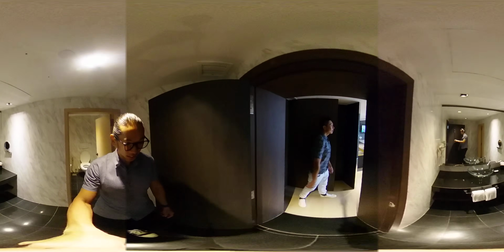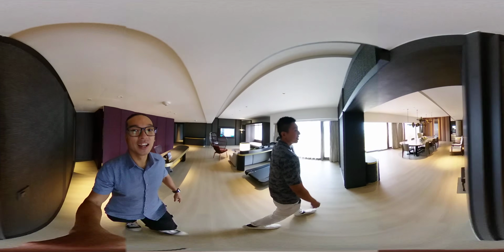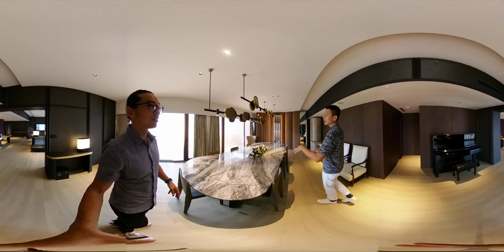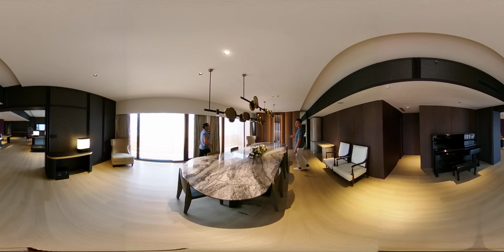Okay, and then let's go to the dining area. It's huge. It currently has 8 seats, but I believe you can actually increase the seating by another 2, so make it 10. And then there are also couches at the side, so it's very nice.